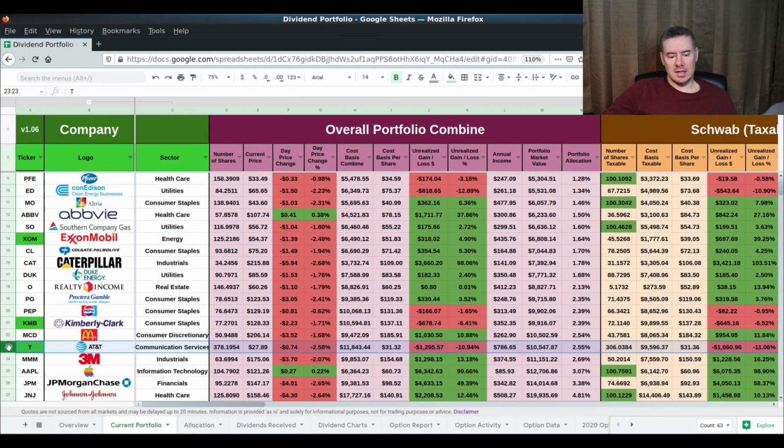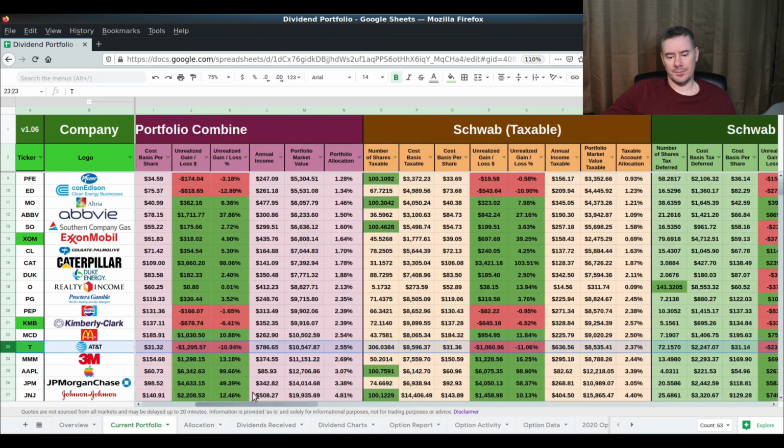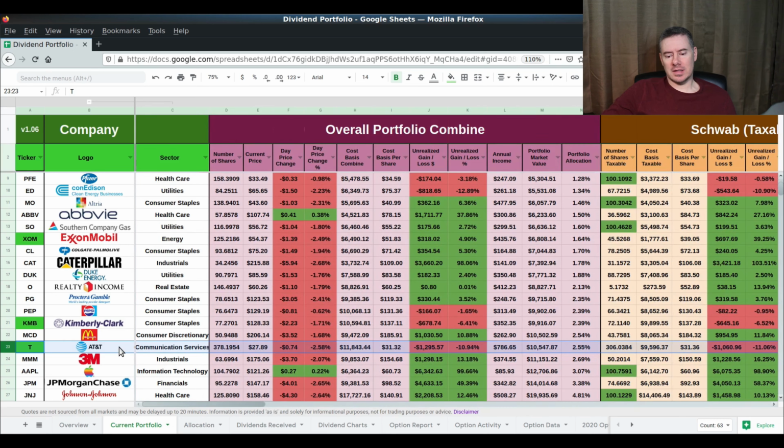That brings us down to AT&T, which is kind of interesting because AT&T has had some news this week. That is the second communication services sector stock other than just Verizon. I don't own any Disney anymore. I used to, but I got 378 shares of AT&T. I got a cost basis of 31.3, and I'm down almost 11% in AT&T alone at this point. And my yield on cost on AT&T is 6.64%, which is significantly lower than what the current yield is, 7.46%.